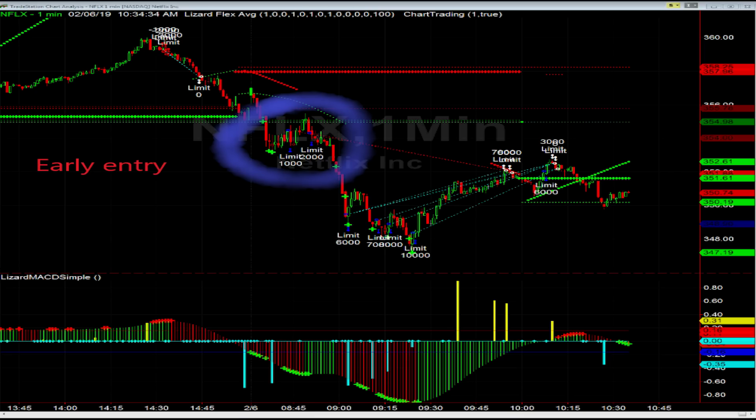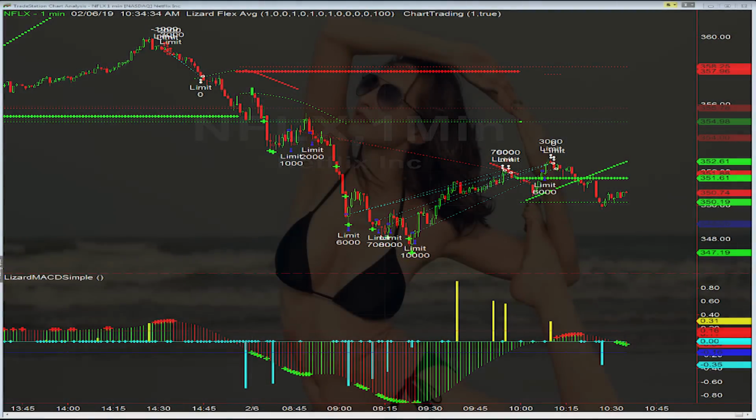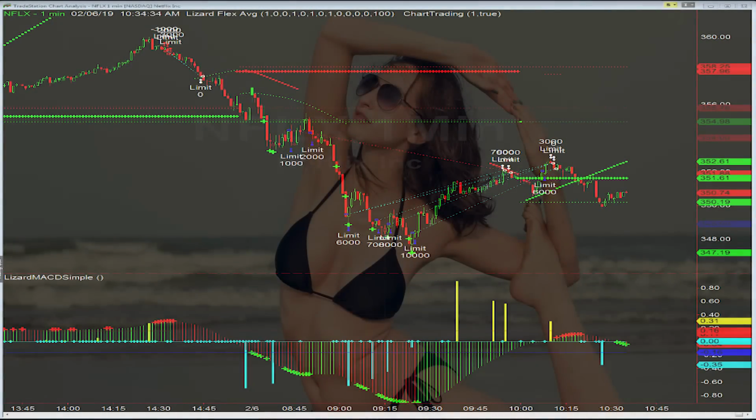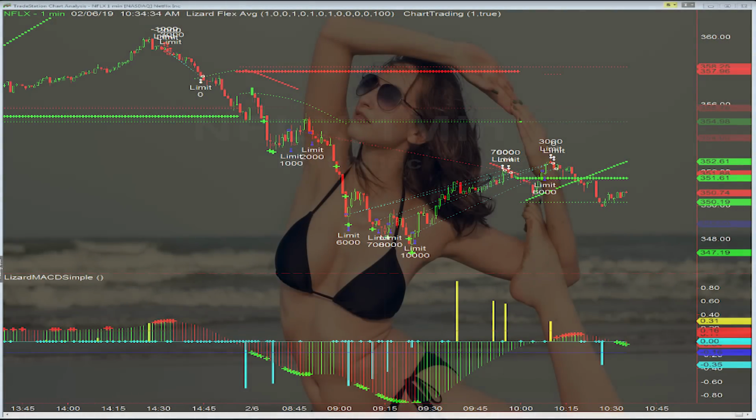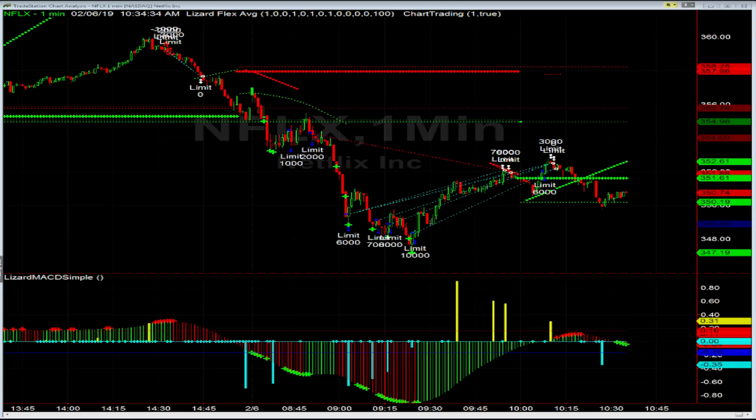To understand how to use the software, you need to understand what is displayed on the screen. The signal is displayed in the upper part of the chart with our price movement, and the confirmation is displayed in the bottom part of the chart. Now I will talk a little bit about the trade, entry and exit points, and some personal comments as well.